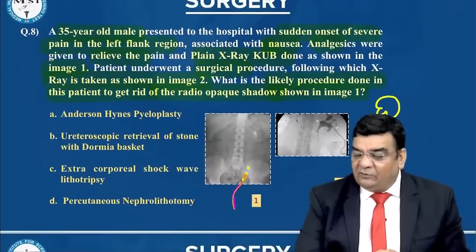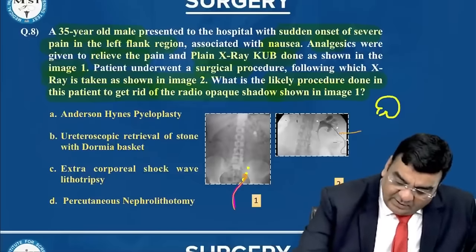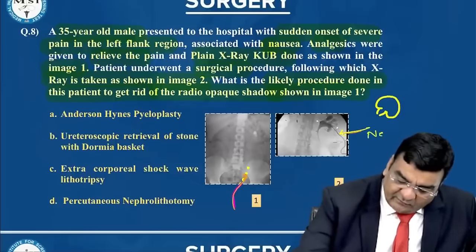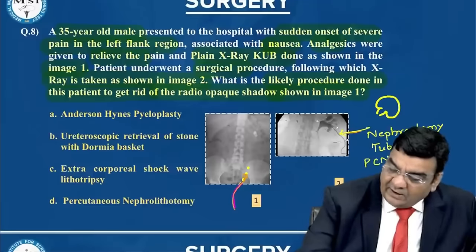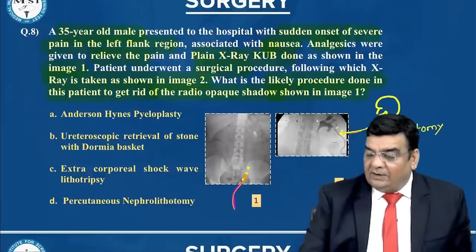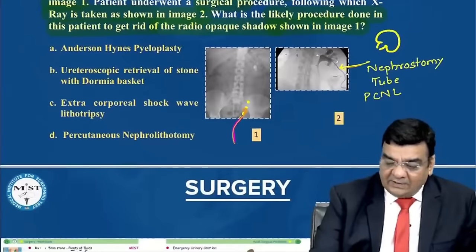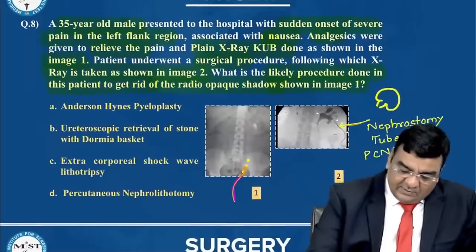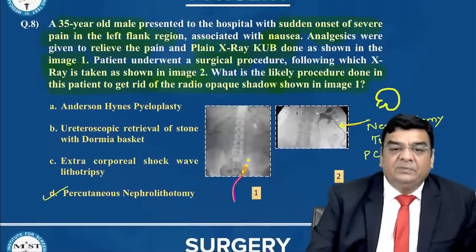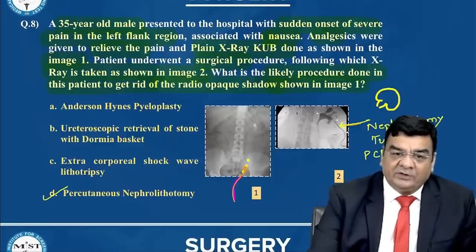So, beta, if you are seeing a nephrostomy tube, here this tube that is visible, this is a nephrostomy tube. And a nephrostomy tube is left in cases of PCNL. Okay? Right. Fine. Nephrostomy tube is left in cases of PCNL. Okay, beta. Right. So, the correct answer for this would be PCNL. What is the likely procedure done in this patient to get rid of the radiopaque shadow?